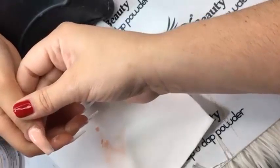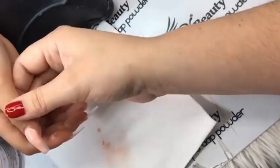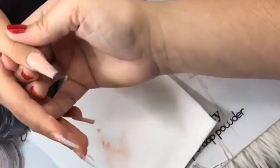As everyone can see, how nice the colors just glide on.